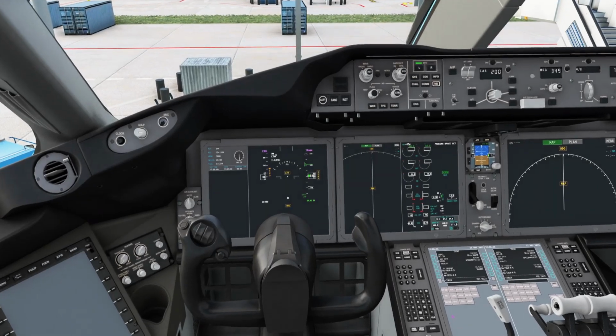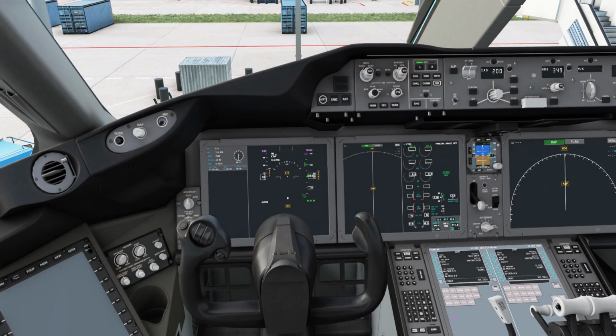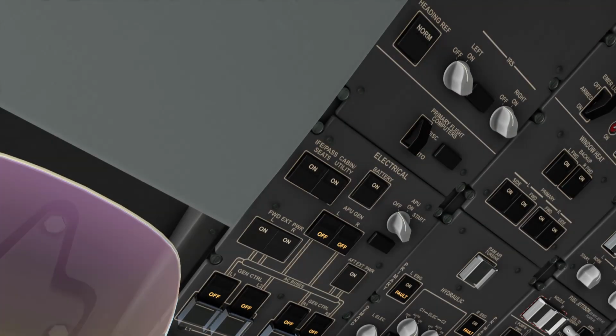but that's not the main thing. Notice how we've got IRS alignment. IRS basically tells the aircraft where it is. It stands for Inertial Reference System. Basically, the aircraft has to know where it is, and of course it can't locate itself without the pilot telling it. You do need to go up to here and activate it, which is something they don't have in the default version. You need to flip these switches left and right on.